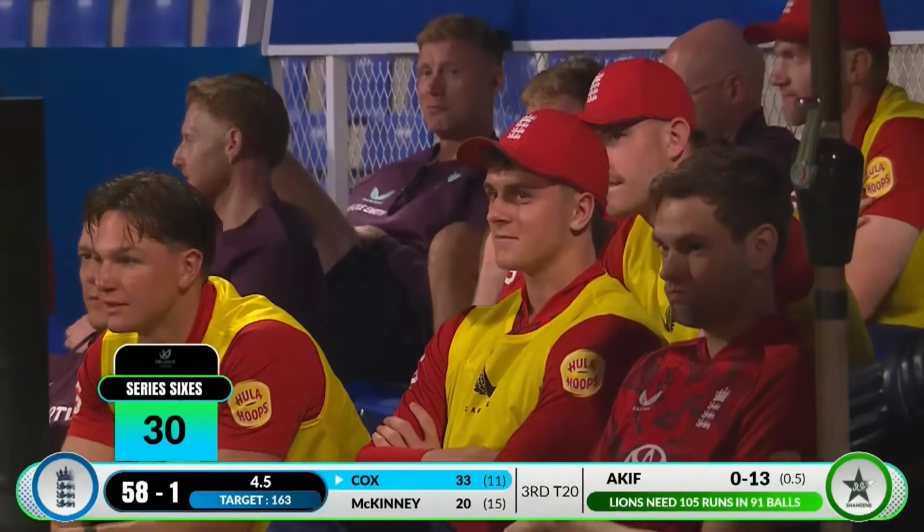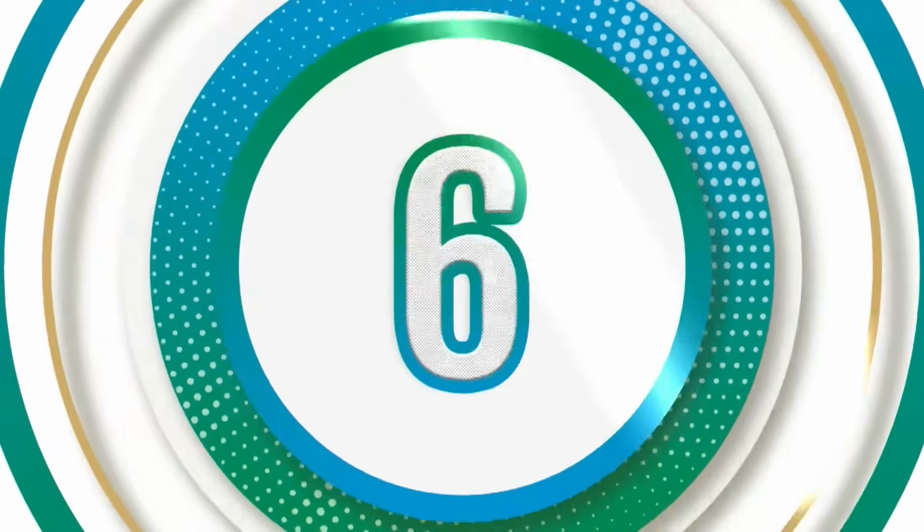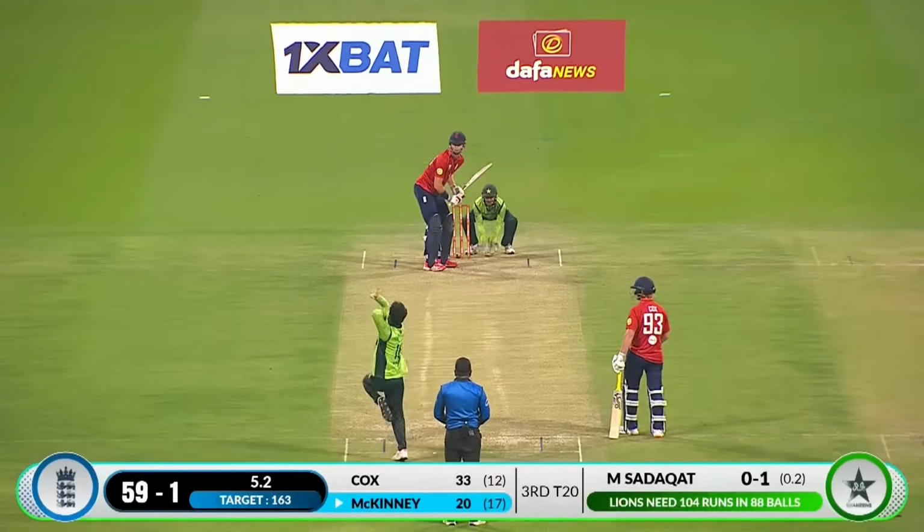Well, if he keeps playing those kind of shots, he's definitely going to rise a few spots. That is outstanding. That's obnoxious. That's how well he's timed that. It wasn't a bad delivery, it was outside. It wasn't too straight as well. Cox has had other plans.